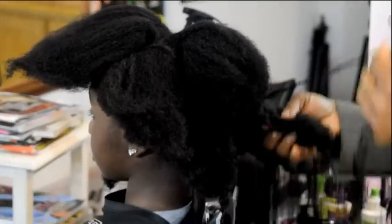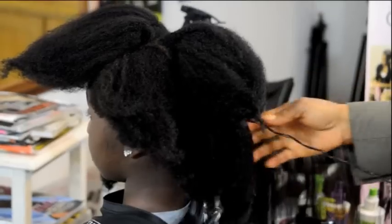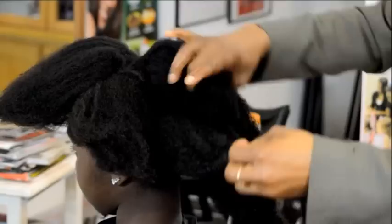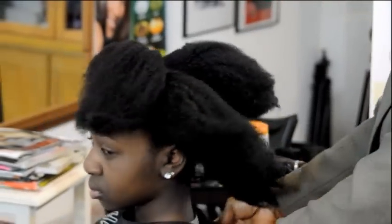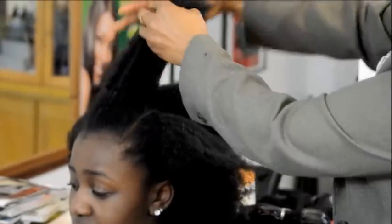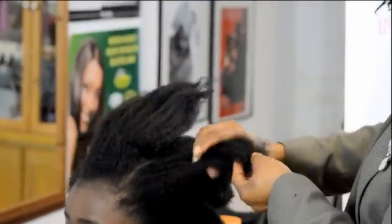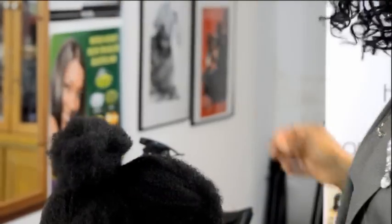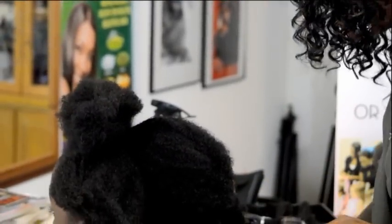But definitely there's going to be a full video that shows you how this is done step by step, and then you will see the full finished look as well. So look at it, see how stretched out her natural hair is. Now all of this has happened without any heat. So if I needed to come through this, it's so easy for me. I'm not going to have any problem combing this through, which I'm going to do now for you to see.